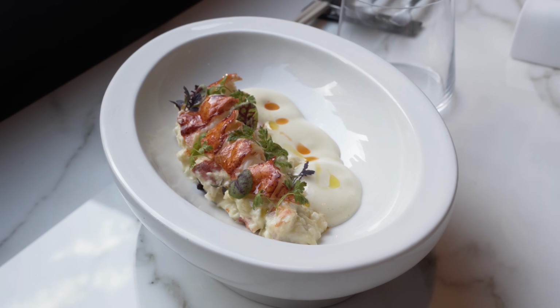Next, I'm gonna go for this lobster salad situation. There's so many little tiny pieces of greenery on it. It's just gorgeous, but I'm just gonna have to take a bite.